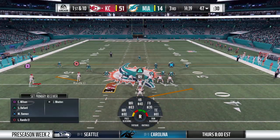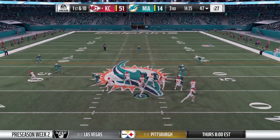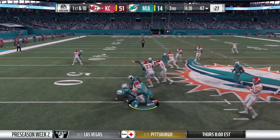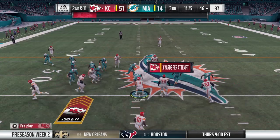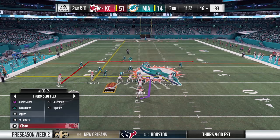Here we go now. Green 39. Green 39. On first and 10. Osborne. Wilson snags it left side. And this one goes nowhere. Losing yardage on the play back at the 46. It'll be a loss of 1, and it'll be second and 11.